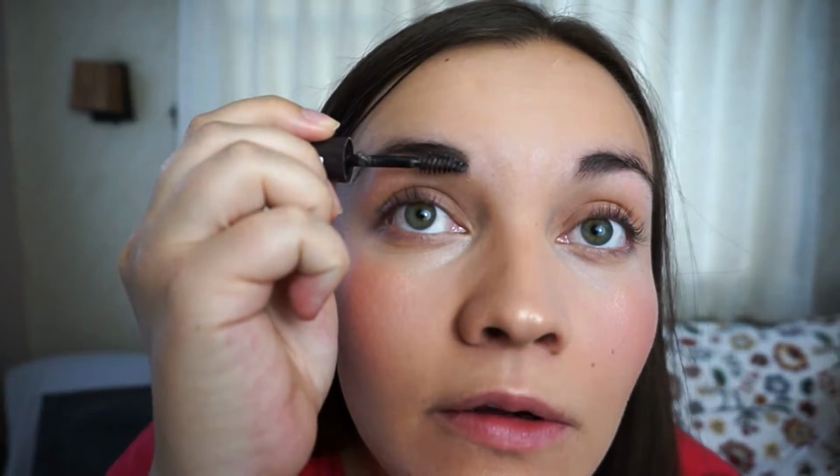I forgot my eyebrows. I'm still using the Rimmel brow gel. I need to get more though because I'm almost out and it's getting clumpy. No one likes clumpy brows.